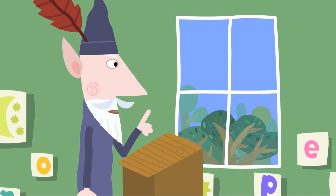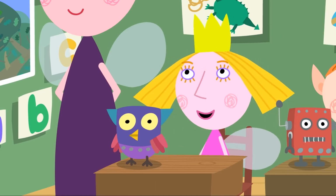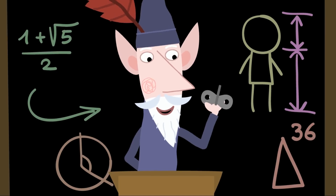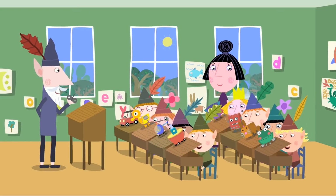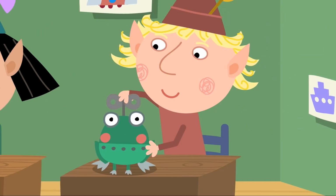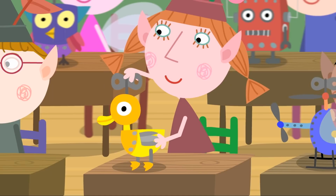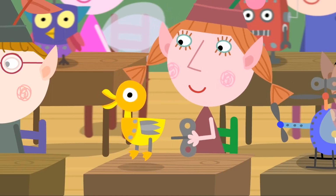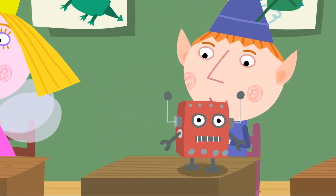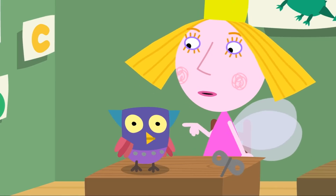There's something funny going on around here. Wise old elf. What do we do next? A good question, Holly. Next, we wind the toys up. Look! It works! Wow! Whoa! Go on, do something.